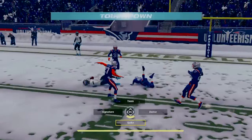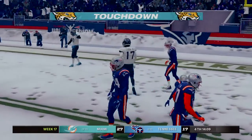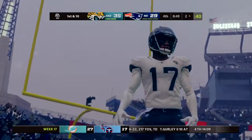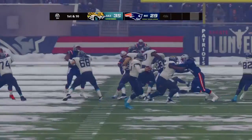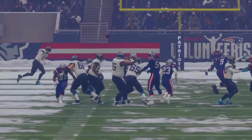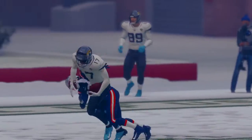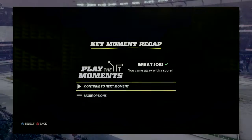That's once again complete to Chark. Touchdown! DJ Chark with his 2nd touchdown of the afternoon. And the Jaguars answer back with a touchdown of their own to break our tie and take the lead here in the 4th.